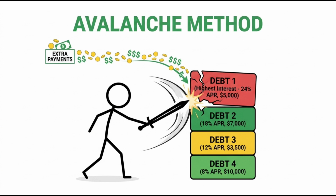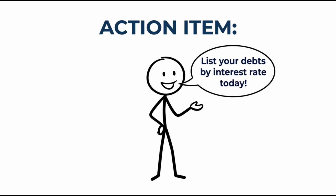List every high-interest debt from highest interest rate to lowest. Pay minimums on everything. Throw every extra dollar at the highest rate first. Action item: list your debts by interest rate today. Anything above 7-8% gets aggressive extra payments starting with your very next paycheck.